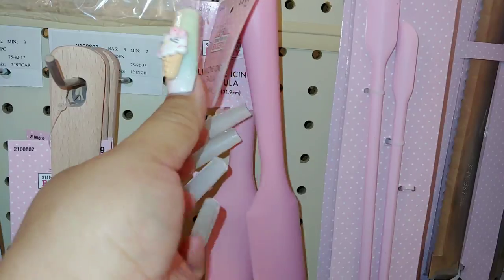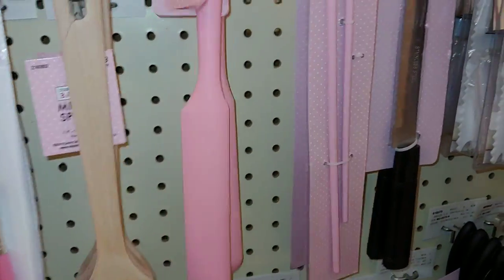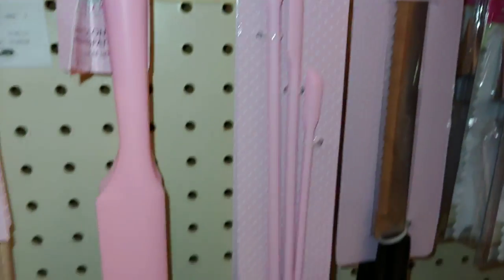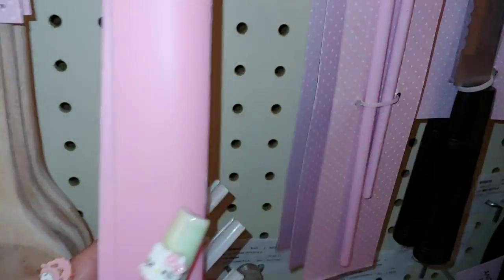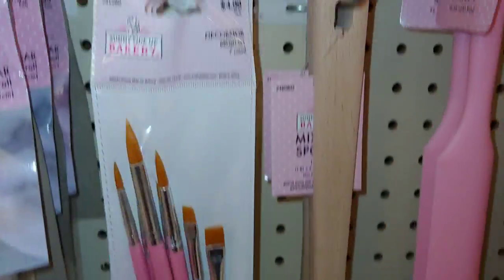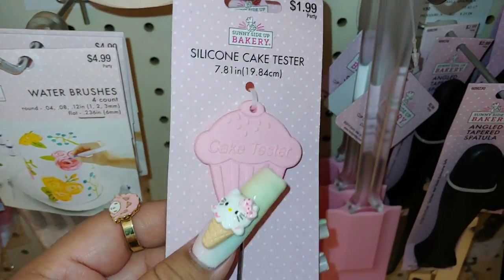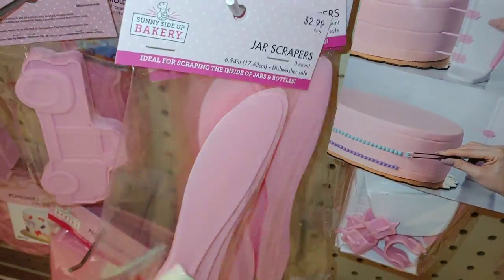They have the silicone spatula for $5. I like it because it's pink, of course. And they have the mini spatula, 3-count. One's missing, so it's on this side, for $6. These are a cotton candy pink color. Then they have the brushes here for the artwork for $5. And I already have this one. It's a cake tester. It's a cupcake silicone for $2. Or scrapers for $3.